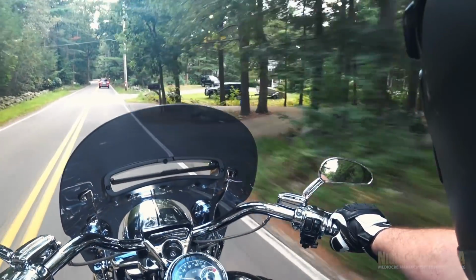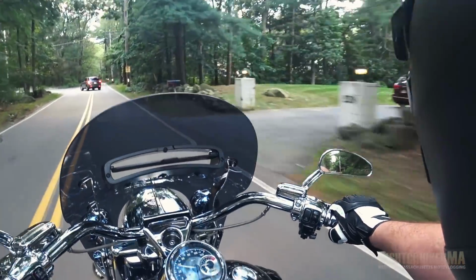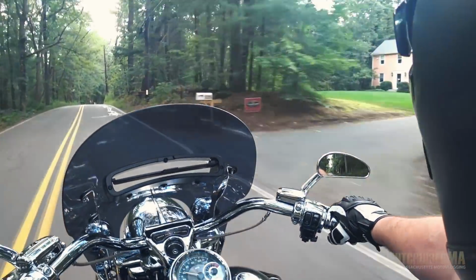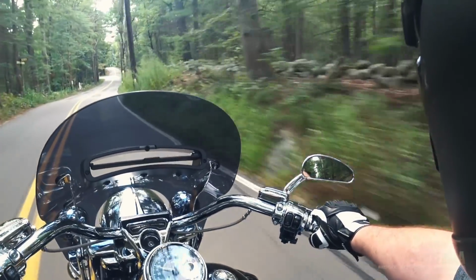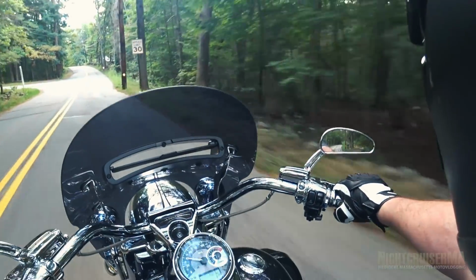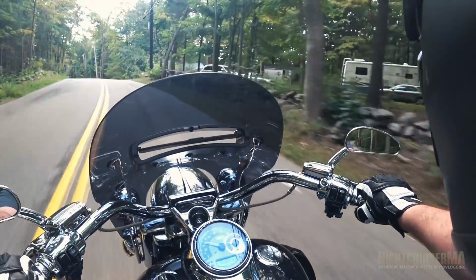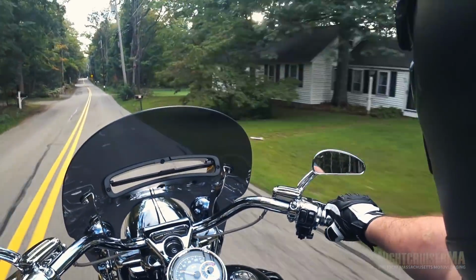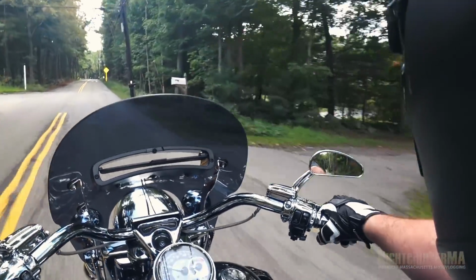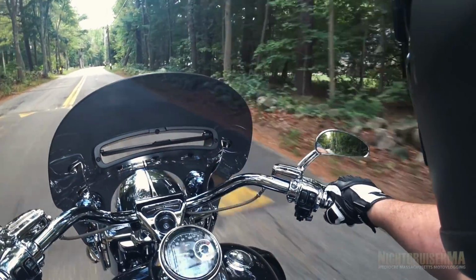However, this CVO version does have the hard lowers. So it's really an interesting dynamic here. You've got the hard lowers with a kind of smallish windshield, which I thought would look terrible and feel terrible, but actually I'm finding it to be pretty nice. There's an opening down there in the lowers, so you get a little bit of wind. It's not completely blocking it, which is good, because the engine needs to have wind. But what I'm getting is plenty of air on my arms, which I really enjoy, especially on a nice night like this. It's probably around 70 or 72 out.